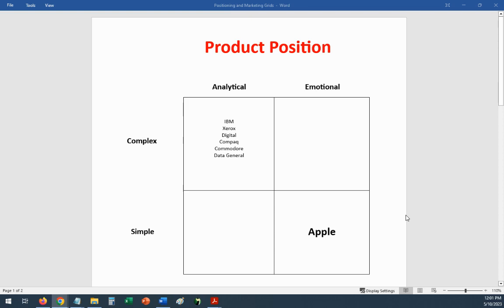When Apple broke in with the Macintosh back in 1984, their competitors were all over here. Buying an IBM, a Xerox, etc. It was a very analytical task, a lot of research and hard thinking, numbers, data crunching, etc. It was also pretty complex because you were probably price shopping and having to fit it in with your existing technology, etc. So if Apple wanted to break in playing by everyone else's rules, they had to compete over here.